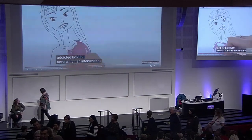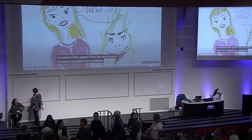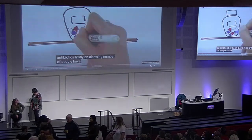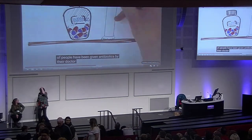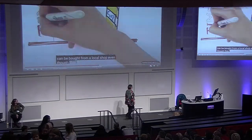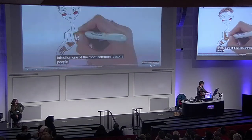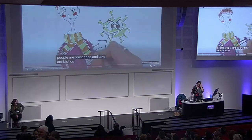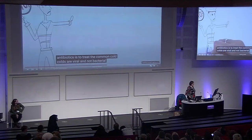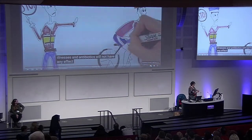Several human interventions have increased the speed that bacteria have become resistant to available antibiotics. Firstly, an alarming number of people have been given antibiotics by their doctor, or in some countries they can be bought from a local shop even though they didn't have a bacterial infection. One of the most common reasons people are prescribed and take antibiotics is to treat the common cold. Colds are viral and not bacterial illnesses, and antibiotics will not have any effect.